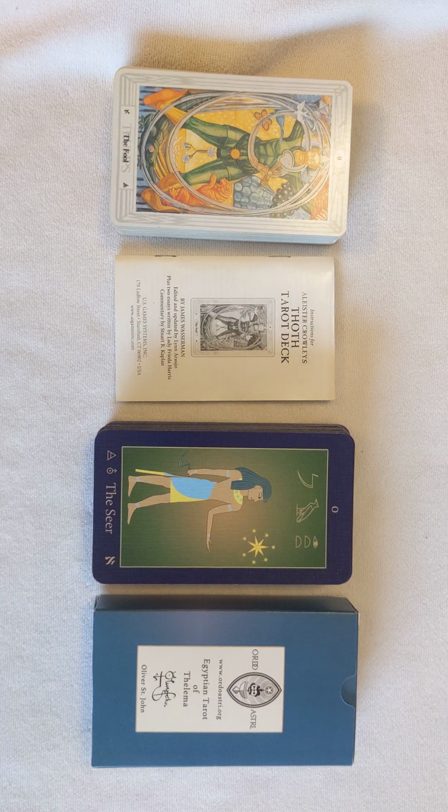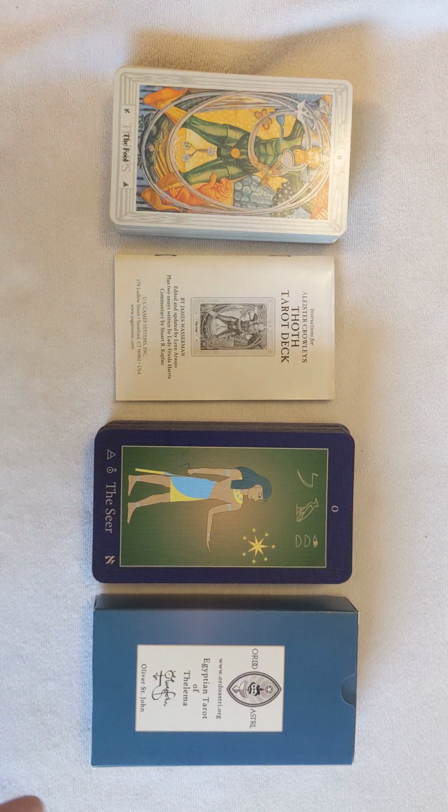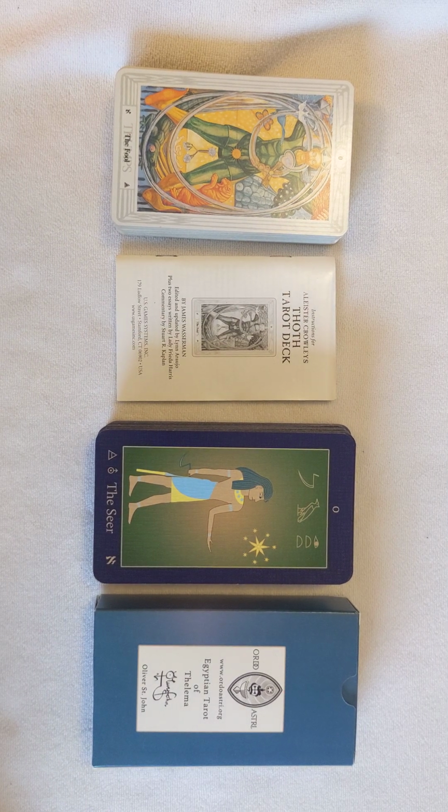Today we are going to do a silent walkthrough and side-by-side comparison of the Aleister Crowley Thoth tarot deck and the Egyptian Tarot of Thelema deck produced by Oliver St. John and the Ordo Astri. And at the end of the video I will do a small critique of the Egyptian Tarot of Thelema.